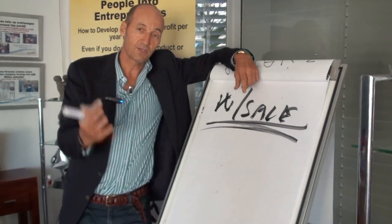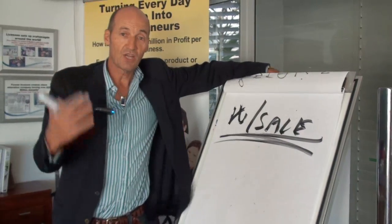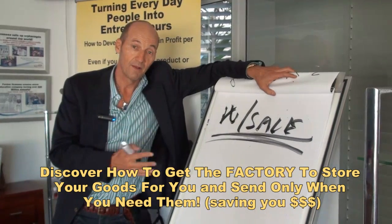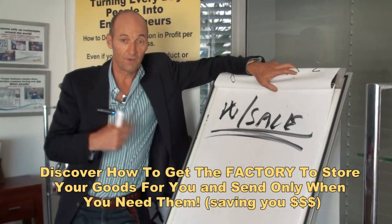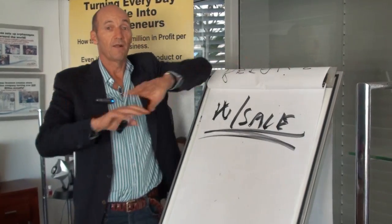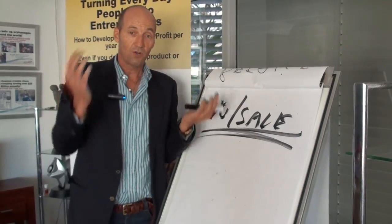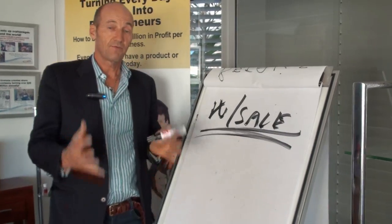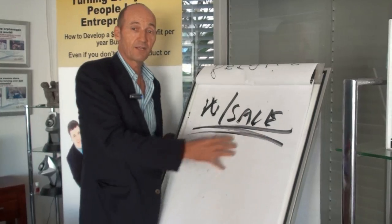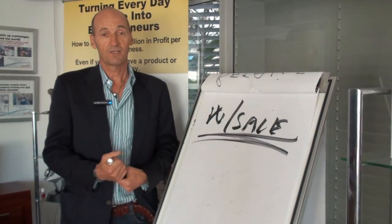And you can even have the factory. The other trick that we're going to teach you is how to have the factories in China hold the stock on your behalf and only ship you quantities when you need them. Because you can do things like that if you have the right deals and the right contacts like we can set you up with. You can get the bulk manufacturing quantity discounts and yet not have to ship it all over at the same time, where maybe they ship it over a period of a few months. We've done that in the past with our clients as well.